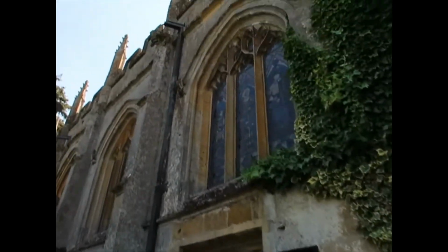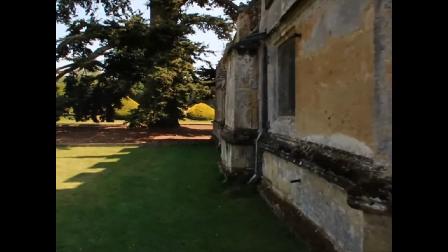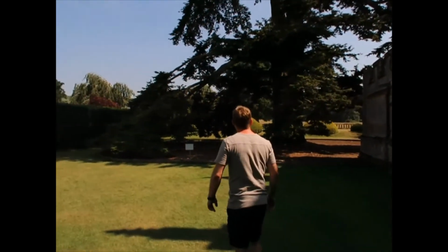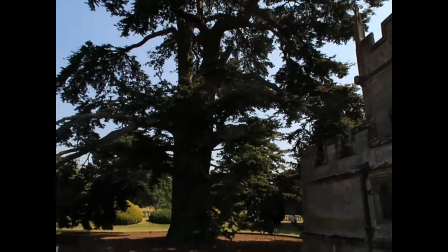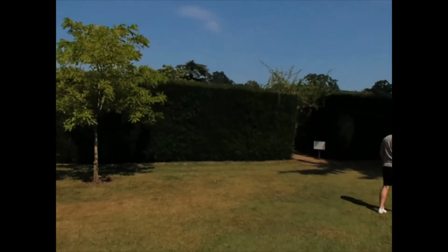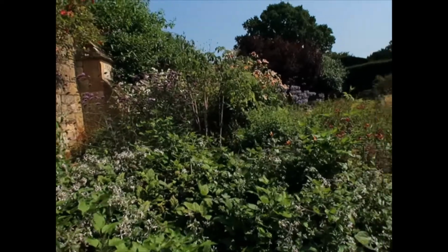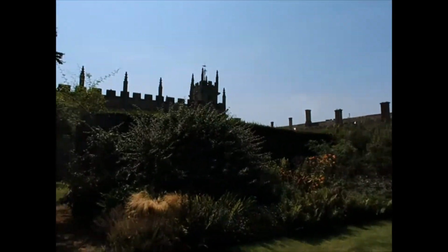Loads of gardens. Just come out of there. It's a bit like a little maze, isn't it? And then to this garden. Church, which are in the castle grounds. Through a small garden, the secret garden. You can see that there.